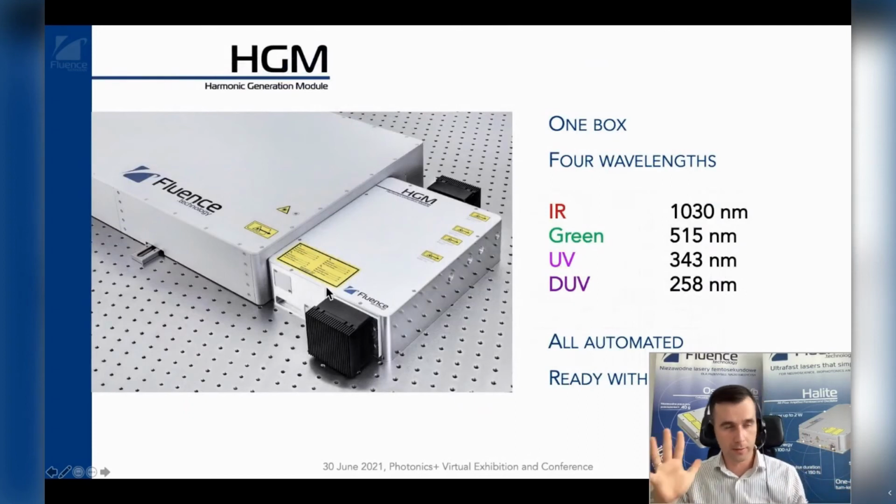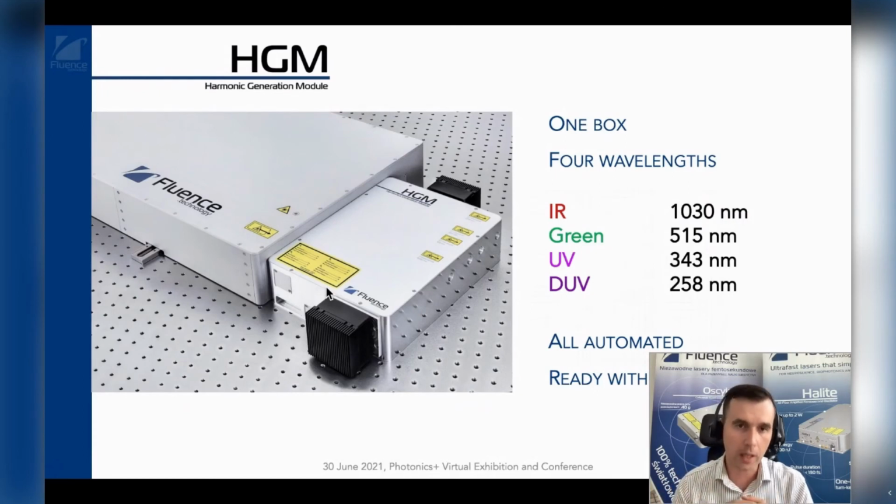What's amazing about this Jasper laser is not only what I have already mentioned, but also that you can be provided with an additional module, a harmonic generation module, that provides you all 4 wavelengths. So with one laser, you can have IR, green, UV, and deep UV outputs, and you can use software to change the wavelength within seconds. And this is all configurable. You can select what wavelengths you need, and having all 4 is very useful if you do prototyping and have different materials, because then you can select the one wavelength that works best for your application.